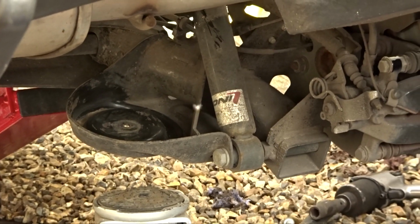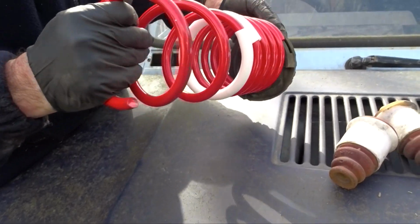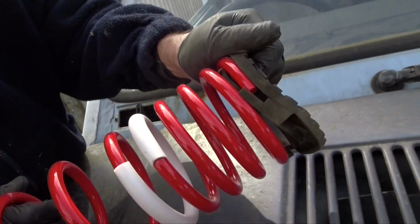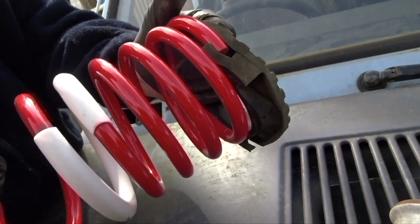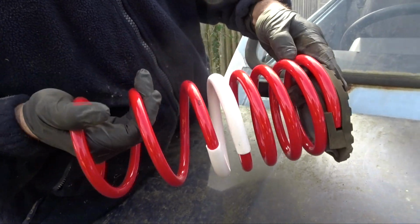It's turned into a bit of a cleaning video. We've spent more time filming the cleaning than installing the springs. Where the springs are closer together is where they go at the top, where that rubber bit sits, yeah? And when they're further apart, they go at the bottom of the car, I suppose you could say.